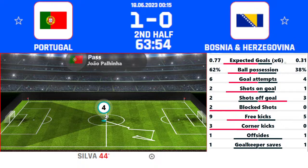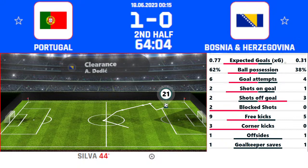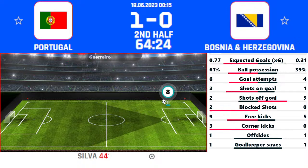Well, the lineups for Portugal and for Bosnia. For Portugal, 3-5-2 is the formation. The players who are starting for Portugal: the keeper Costa, number 22. Then we have Pereira, number 13. Then we have Diaz, number 4. Then we have Antonio Silva in the back. In the center, we have Guerrero. We have Fernandes. We have Palhinha. We have Silva. We have Cancelo. João Félix. Cristiano Ronaldo, number 7, is here as well.